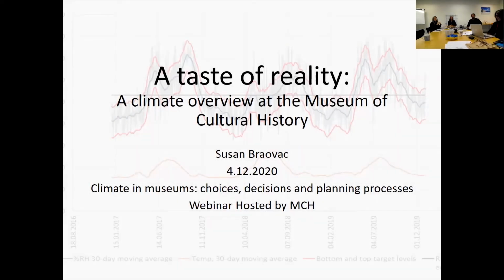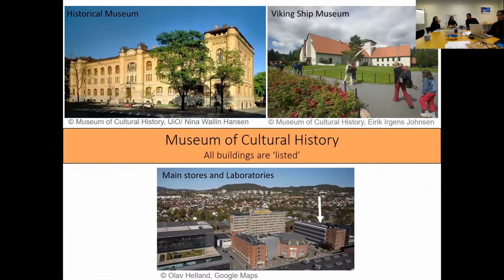Yes, so we're all familiar with climate issues. What I'm going to do today is show you some examples from our museum, the Museum of Cultural History, which will probably be familiar to many of you. I'm going to show you some snapshots from 2019. First of all, we'll just talk about our buildings.